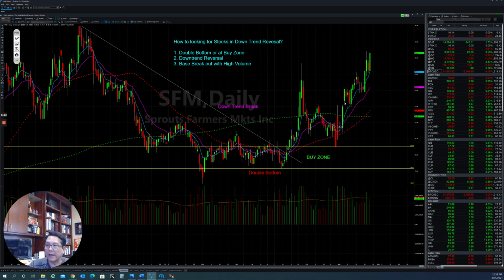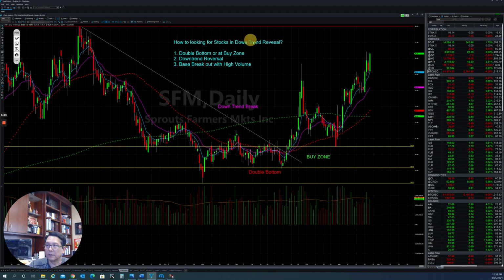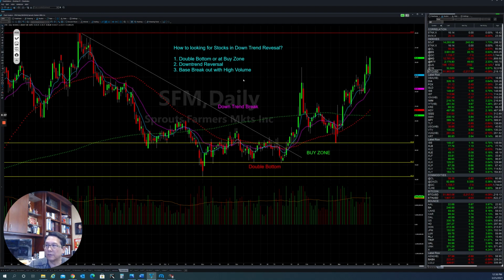So how do you find a stock in a downtrend reversal? There are 3 things you can base it on. First, you're looking for a stock that is able to find the bottom, or is at the buy zone, and then is able to break out of the downtrend. The third item is when they break out of the big base with high volume, which tells you the stock was able to find a support and revert to the upside.